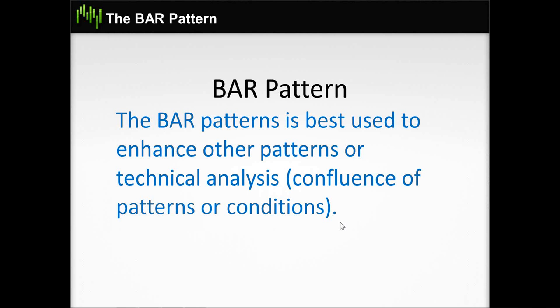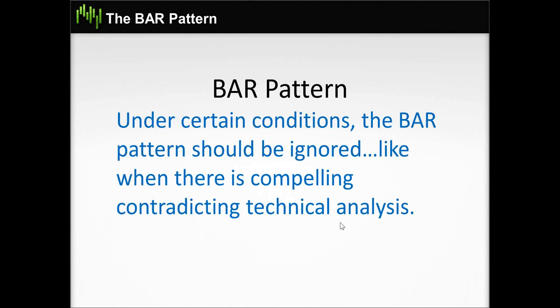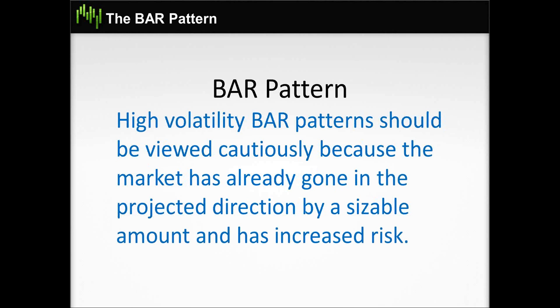Or if I have other types of analysis, if I'm right up against support, right up against resistance, and I have an opposite bar pattern, that can be very powerful too. So there's a lot of ways you can use this, and I'll show you some here in just a minute. Now, under certain conditions, the bar pattern should be ignored, like when there is compelling, contradicting technical analysis. So if you see something else that's saying bearish, and you see a bullish bar pattern, then it's just something to ignore there. I don't usually follow the bar pattern when that happens.